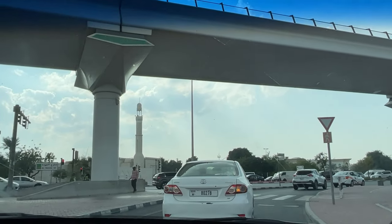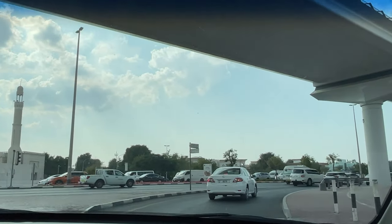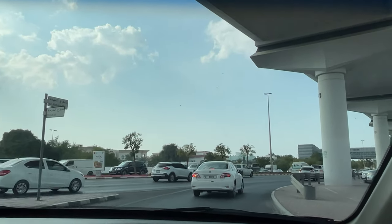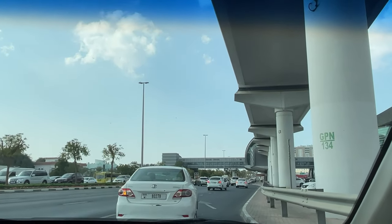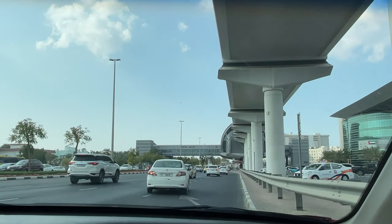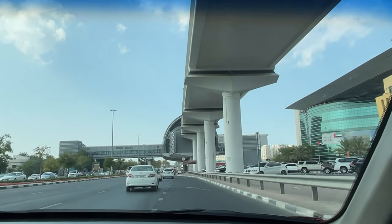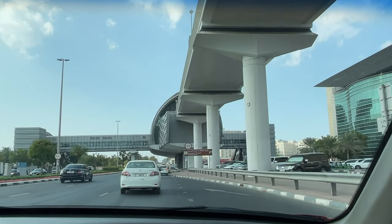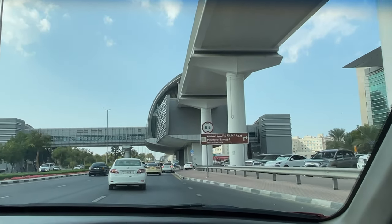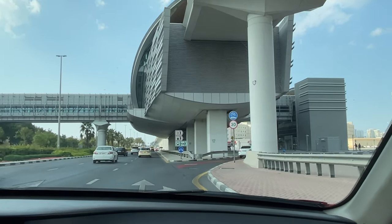This main road limit is 80, so here you have to merge. When you get a chance, you have to take it fast. Check the center mirror, shoulder, and merge it. Sometimes they take you from here to the left, I mean the right, for this area also.